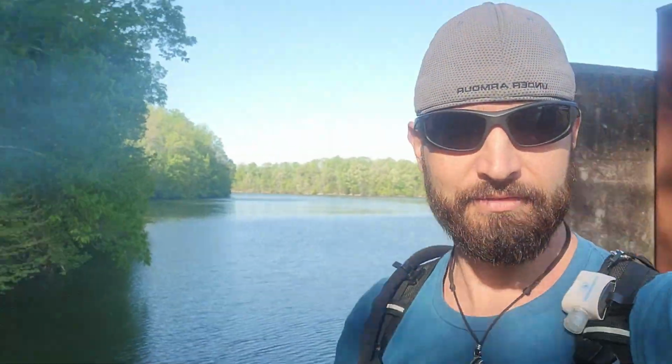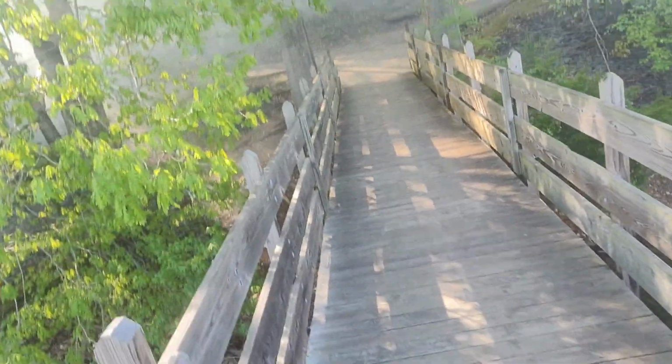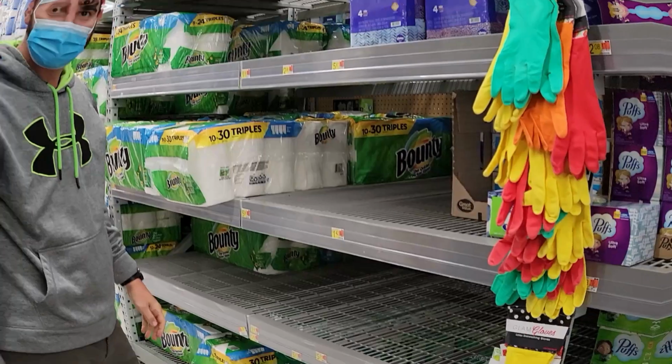looks like they're having a controlled burn. Unfortunately, they didn't tell anyone that they're having a controlled burn, but I don't know if you can kind of see as far as the woods being a little bit on fire wise and all the smoke behind me. So it would be nice of them to actually having told us.